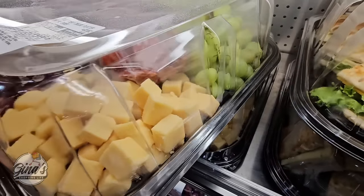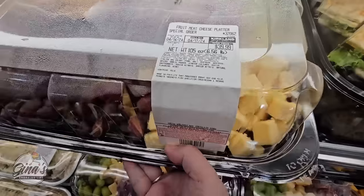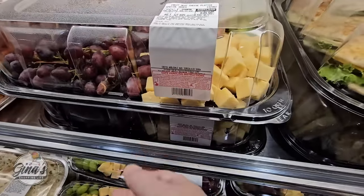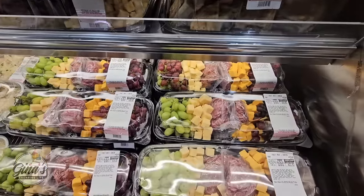Now you may have seen the smaller version of this one. So this one's about $40. There is a lot there. All you have to do is just pop the top off. They're ready to go.